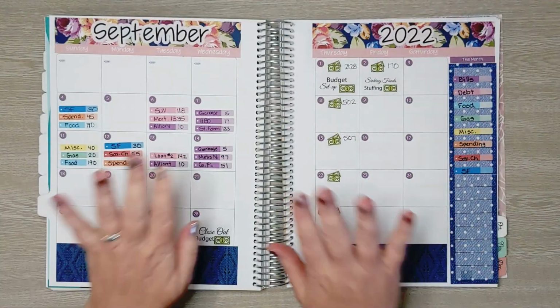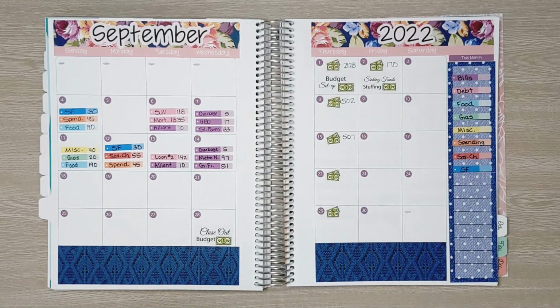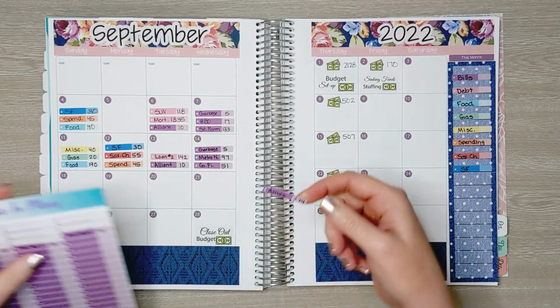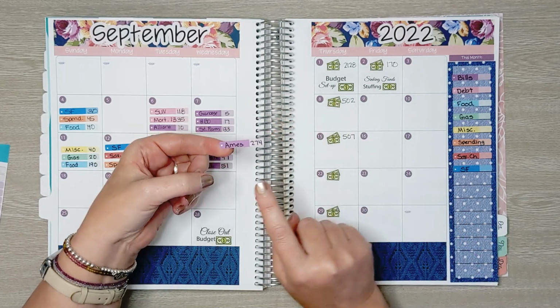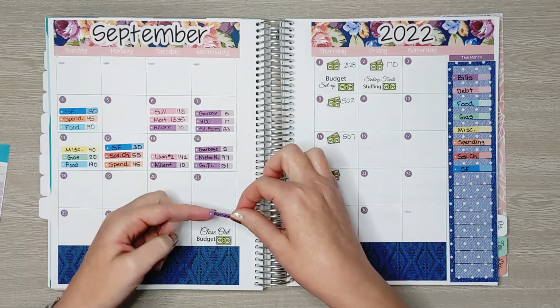Okay, so let's go ahead and see where we did spend our money this week, starting with bills. So the first bill that came out was the City of Ames for $274. That covers our water and our electricity.